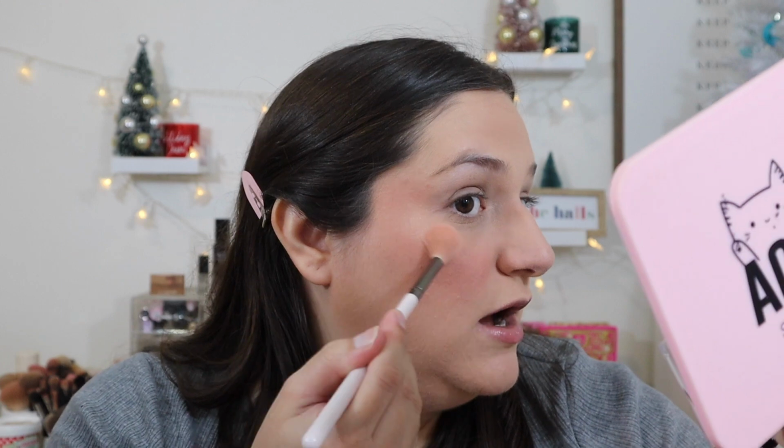and this is such a beautiful formula. It is so smooth on the skin. The color is absolutely beautiful, and I just can't believe that this is such an affordable highlighter because of just how stunning it is. And I recently picked this up. This is not older within my collection. I recently picked it up from Ulta and just kind of rediscovered it, and it's just absolutely stunning.